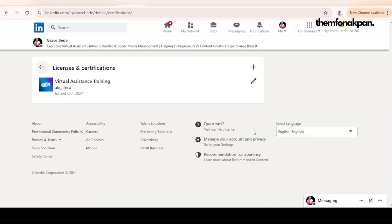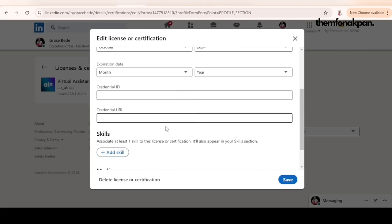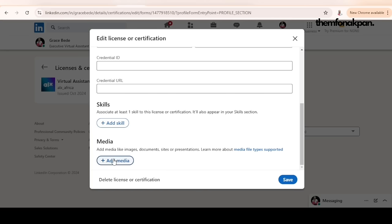Also, another thing you can do here is to add your skills. I was supposed to do that before clicking save. If you scroll down, you see it. You can add your skills here. You can upload your certification here. All right, I just wanted to show you that.